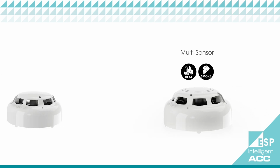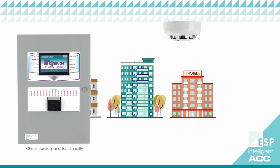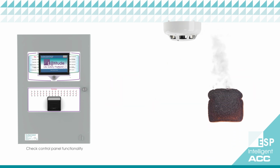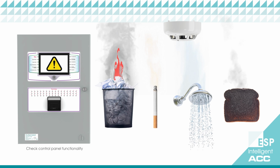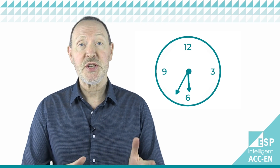In this way, a multi-sensor can provide some distinct advantages over single criteria sensors in certain applications, mainly in reducing false alarms. For example, in hotels, student accommodation or homes of multiple occupancy, the false detection of fire is both costly and inconvenient. Burning toast, steam from showers or cigarette smoke are all potential causes of false alarms where only smoke sensors are installed. The way in which the device responds in these environments can be programmed at the fire control panel so that both heat and smoke need to be detected before an alarm condition is reached. The sensor may detect smoke from burning toast, but without also detecting a rise in heat, an alarm condition isn't generated.